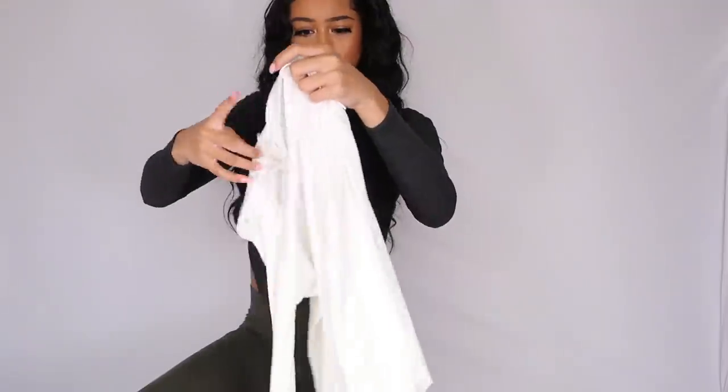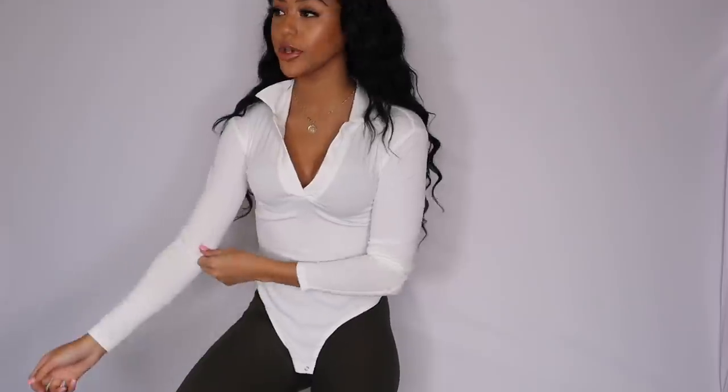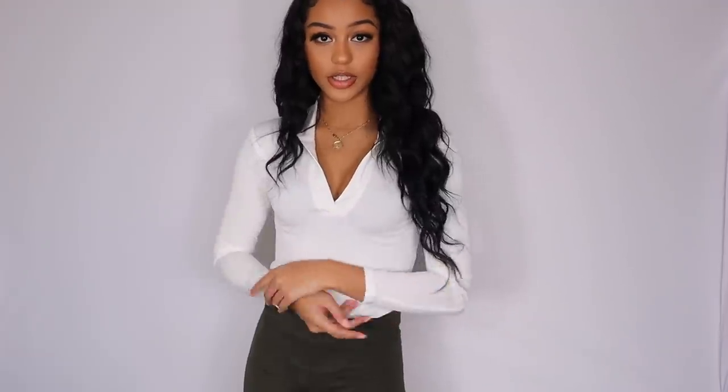All right, next. Whoa, what is this? Okay. Okay, so the bra I have on right now is a no-no for this one. With the right bra, it could be cute because it's not too much cleavage, you know? It's moderate. I'd definitely wear it though.